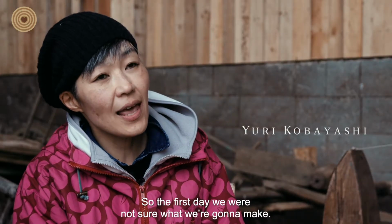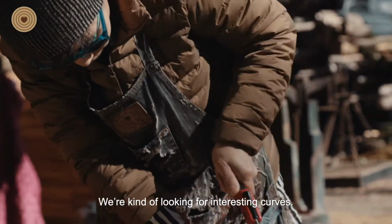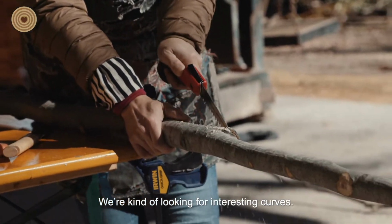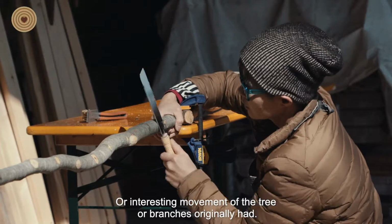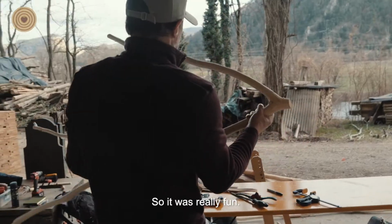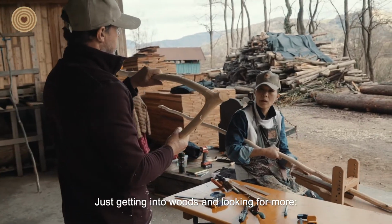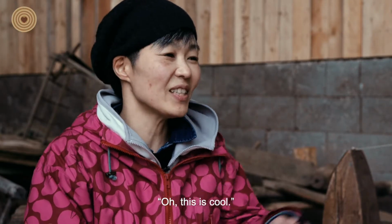So the first day, we were not sure what we were going to make. We were kind of looking for interesting curves or interesting movement the tree or branches originally had. So it was really fun, just getting into the woods and looking for more. Oh, that's kind of interesting. Oh, this is cool.